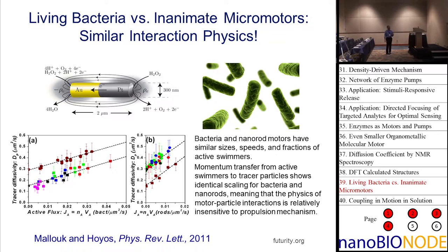Now, one of the interesting things is when bacteria or algae are active, they have a profound influence on the fluid around them. For example, they enhance the diffusion of tracer particles in the fluid. This has been known for some time. We discovered, these were our first motors that we ever made, these gold platinum rods, which move because of redox catalysis of hydrogen peroxide. And my colleague, Tom Malouk, wanted to see whether they have the same effect on surrounding tracer particles. And in fact, the parallel is very striking.